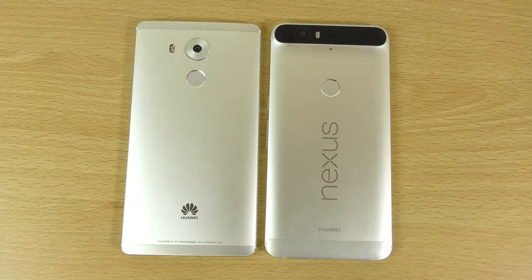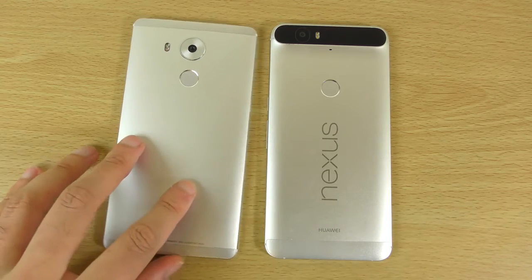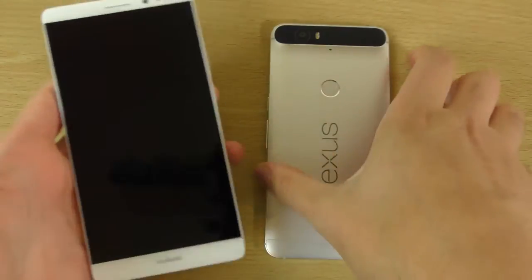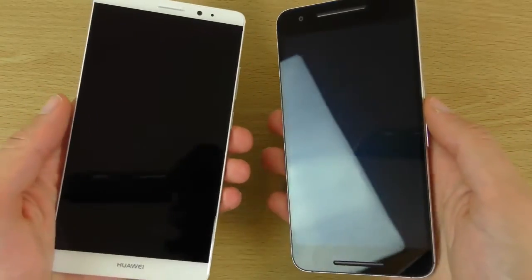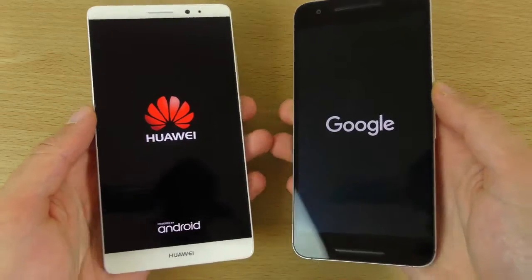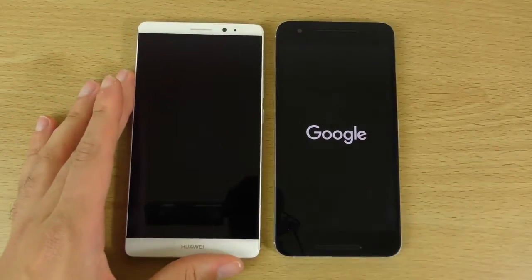Hey guys, so it's time here to do a quick little speed and camera test between these distant cousins. We do have the Huawei Mate 8 and the Nexus 6P. So two very beautiful, massive Android devices here for your palm. So we can see how the performance is between stock Android versus slightly kind of newer processor in the Mate 8.